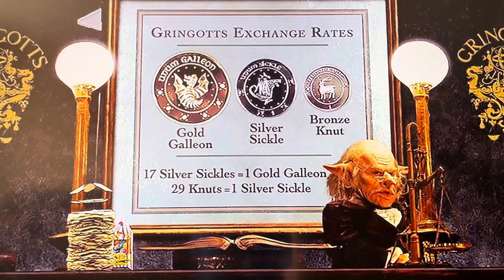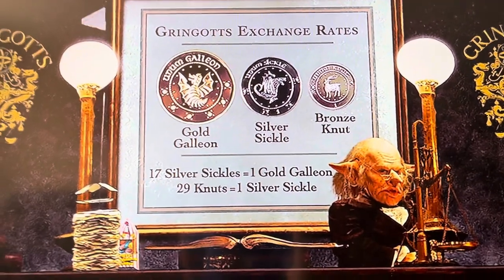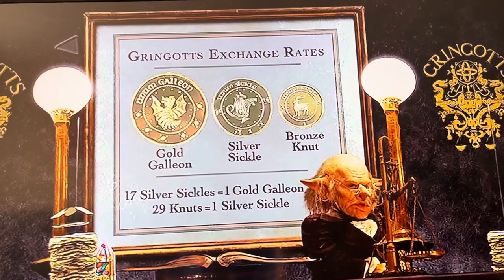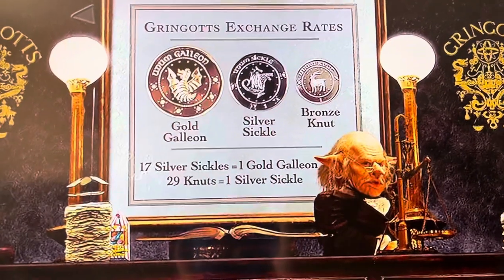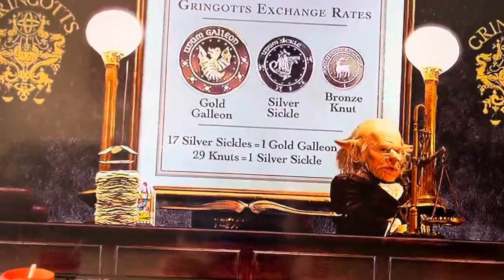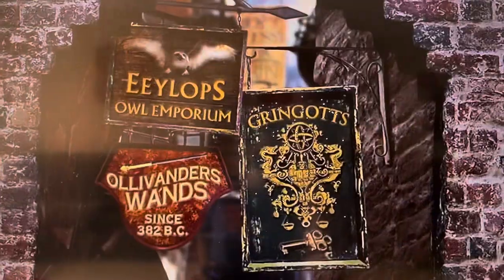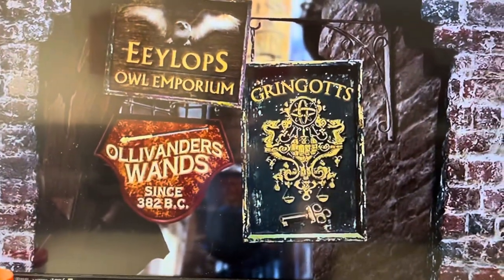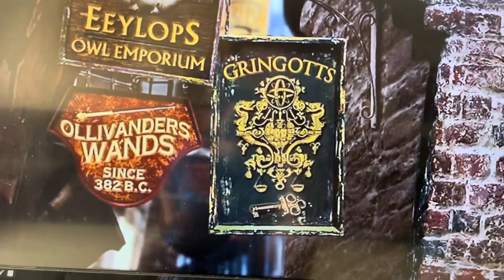Step up to the window to make a withdrawal if you have your key. Since you don't have your key, your money is still locked up. Get back to the alley and find out what's lost. Remember, look for the sign. You can't get your money until after you find the key. But the key is actually at the bottom of the Gringotts sign there.